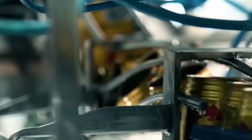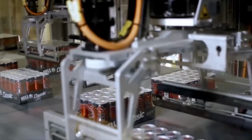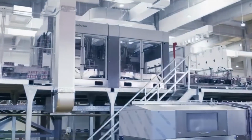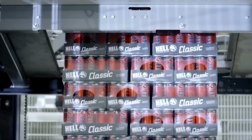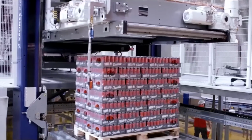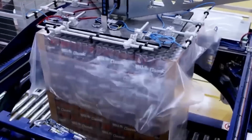The manufacturing line transforms raw ingredients into the finished product through more than 30 distinct production steps. Each phase is monitored by multiple quality control systems working in concert to ensure absolute consistency. The cans are then automatically packed into cases, stacked onto pallets, and moved to temperature-controlled storage areas to await distribution.